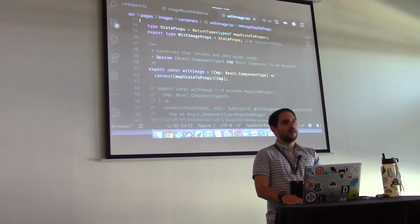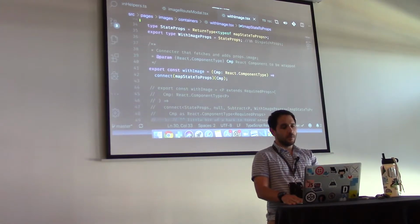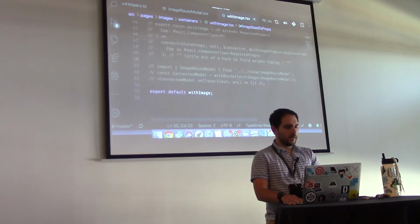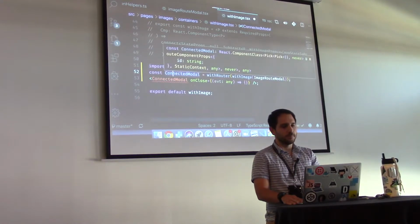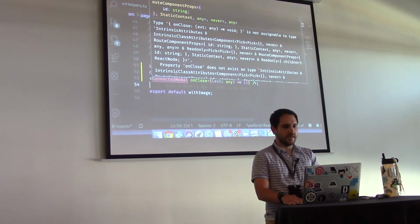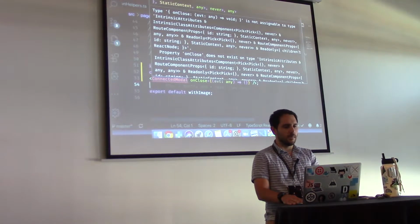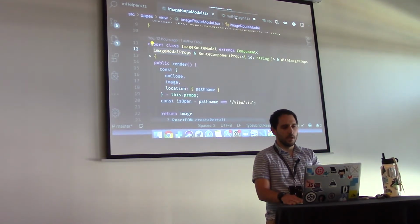Okay, so connecting our component. We're going to call the connect function, and naively you might say, oh cool, that works, that didn't complain about anything. But here, I have an example down here where if we were to import our route model and wrap it with image and with router, TypeScript's complaining now. And it's saying that property onClose doesn't exist on here. But we know that it exists because we just looked at it in the image route model.